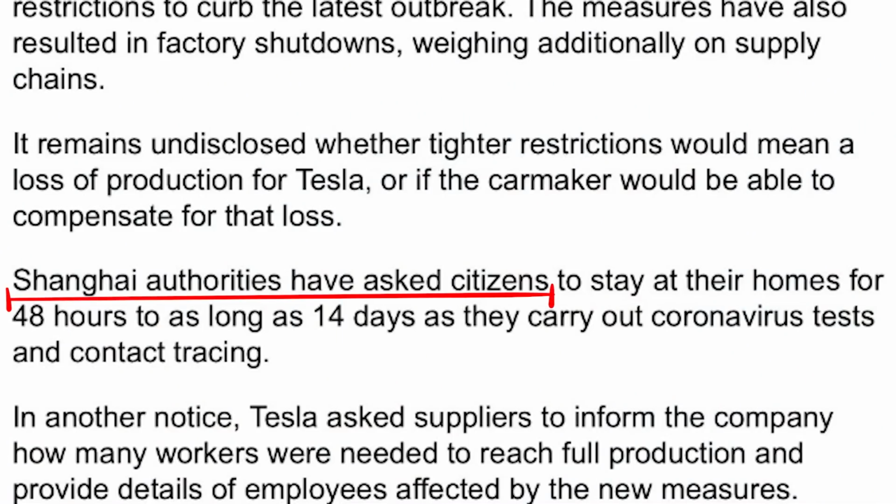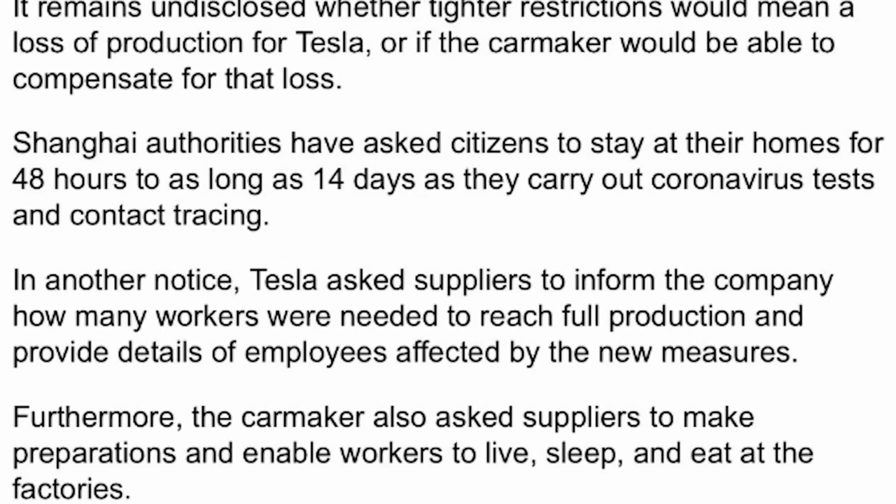Shanghai authorities have asked citizens to stay at their homes for 48 hours to as long as 14 days as they carry out corona tests. In another notice, Tesla asked suppliers to inform the company how many workers were needed to reach full production and to provide details of employees affected by the new measures. Tesla also asked suppliers to make preparations and to enable workers to live, sleep, and eat at the factories.